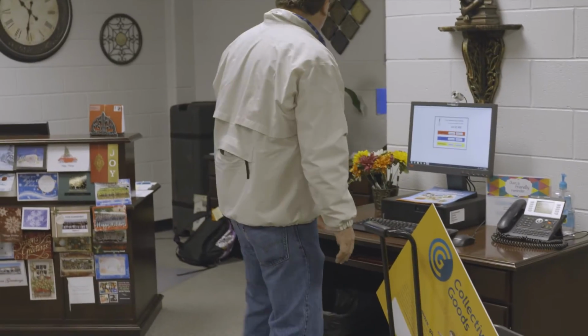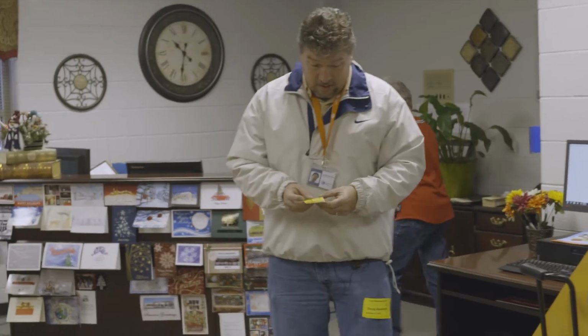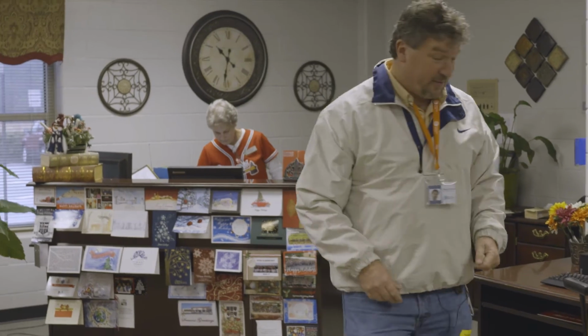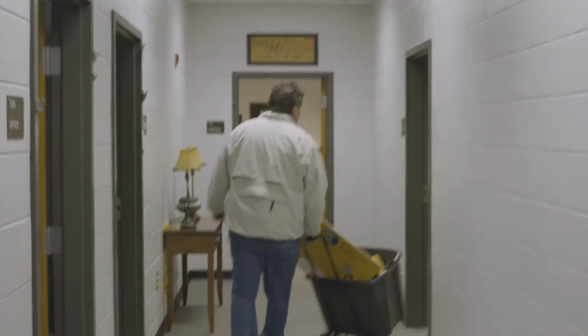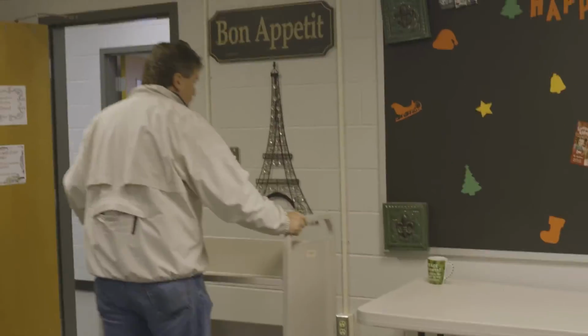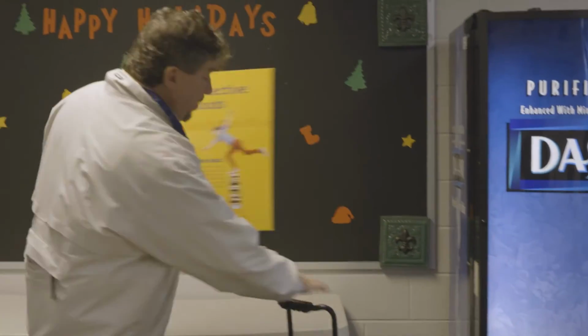Every school we need to sign in, be respectful of the school. Here you go, sir. She gives me a little sticker, and I just add it to my list. I collect them throughout the day. And we go set up. This is the break room / lunch room. Have cart, will travel. Set it up right here, and this is where the magic happens.